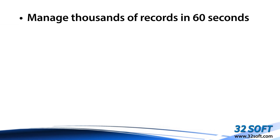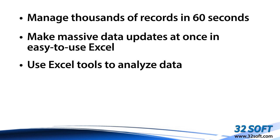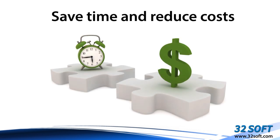You can manage thousands of records in seconds by simply downloading your QAD data into data loaders Excel spreadsheets. In the data loaders spreadsheets, you can make massive changes, additions, and deletions, and analyze your data using Excel's native functionality. Then, with the click of a button, upload your revised data quickly and safely back to QAD. Current data loader clients consistently report a significant increase in production with no increase in staff.